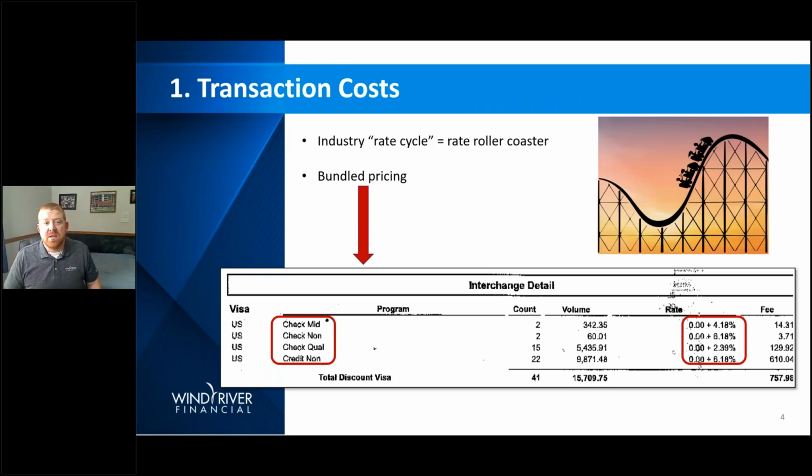The first piece, transaction costs. Our industry is known for what we call a rate cycle or the rate roller coaster. A lot of times a processor will come and either undercut what you're paying or offer you a very low rate to get you in the door. A lot of times that's also tied in with a contract. What usually happens is that fee then starts to go up, similar to cable bills. Then you notice your fees have gone up, you call, the processor drops it, and then it starts going back up again, and it really starts to look like a roller coaster. So we call that the rate roller coaster.